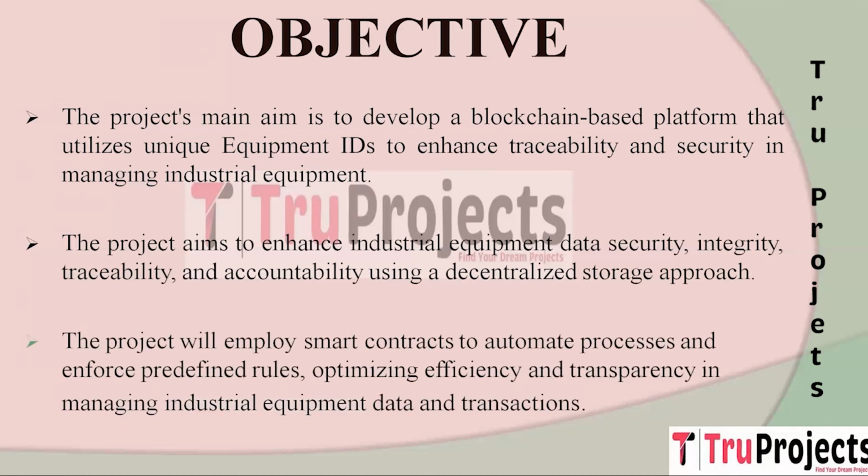The project plans to utilize smart contracts, a core feature of blockchain, to automate processes and enforce predefined rules in the management of industrial equipment, data, and transactions. Smart contracts enable automation, streamlining various operations related to industrial equipment, and bring transparency by executing rules and actions without the need for intermediaries, further optimizing efficiency in the process.